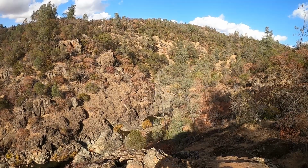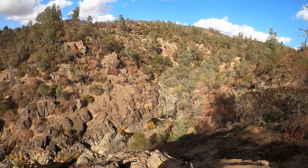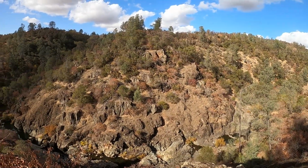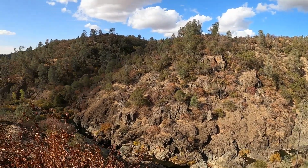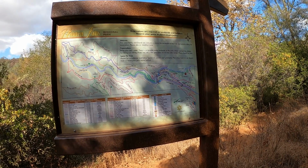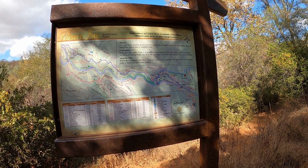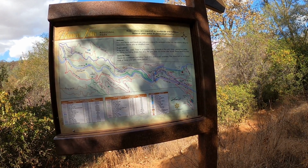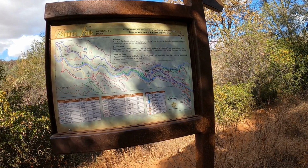Still water. It's amazing. So wherever you go out here, you'll come across these. Hidden Falls Regional Park. Oh, by the way, reservations required on weekends and holidays.